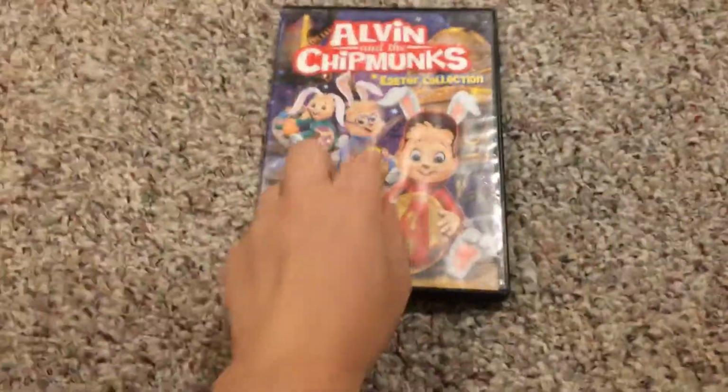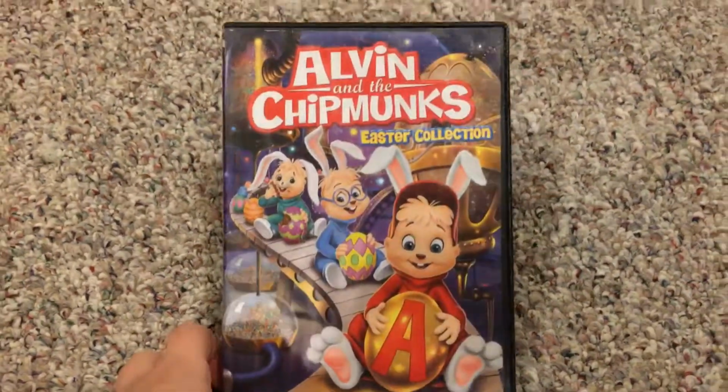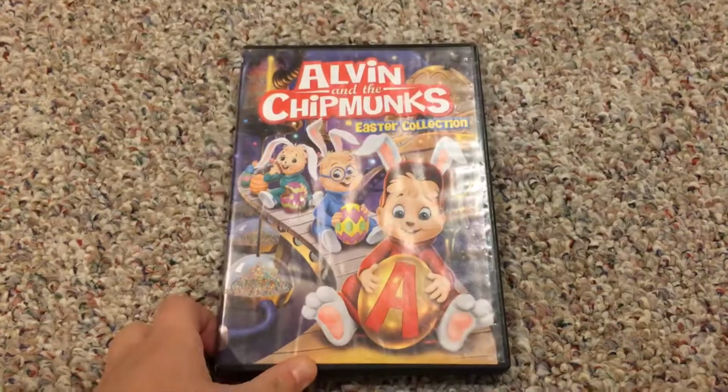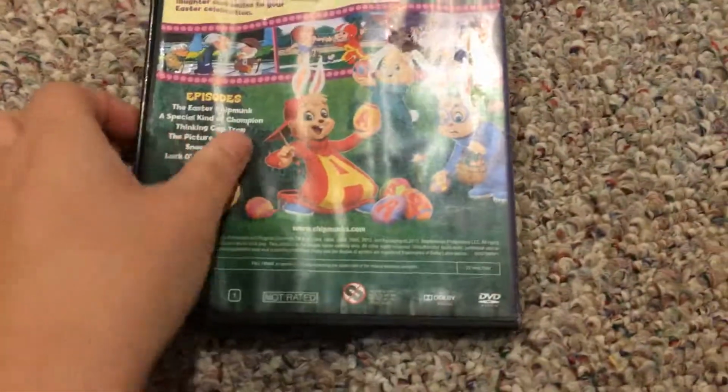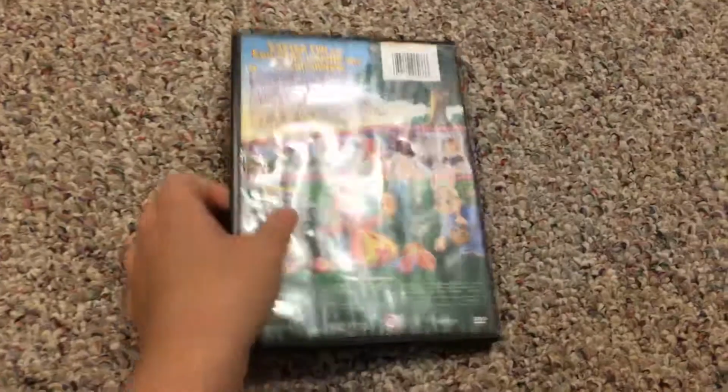Right here. And now, to DVDs. I don't have any VHS, sadly, but that's okay. I know that I am an Alvin and the Chipmunks fan. If you might be, let me know down below. Here's Alvin and the Chipmunks Easter Collection. I think this is a 2013 DVD. Yep. So here's front, side, back.